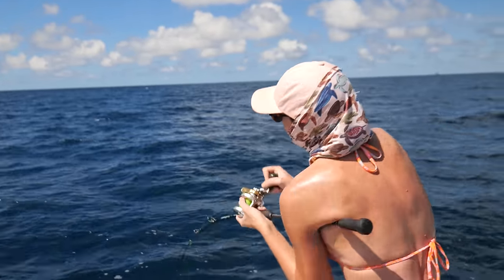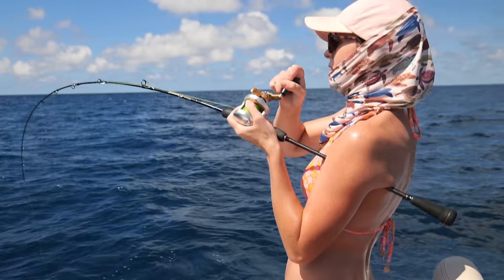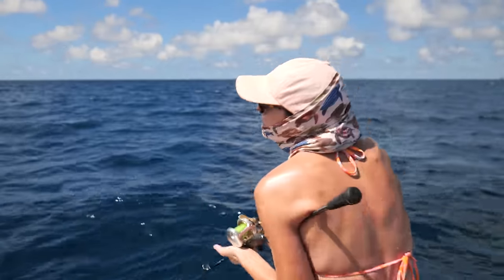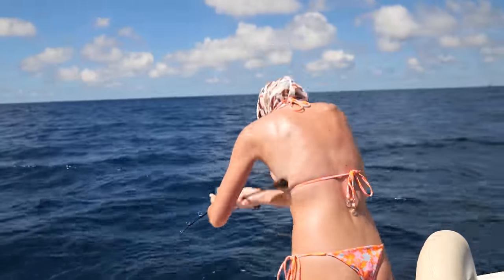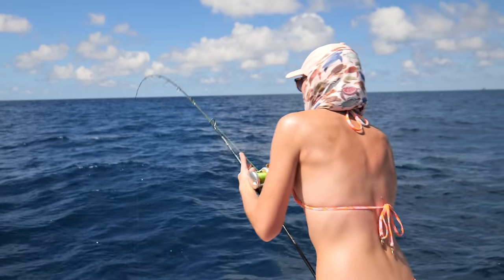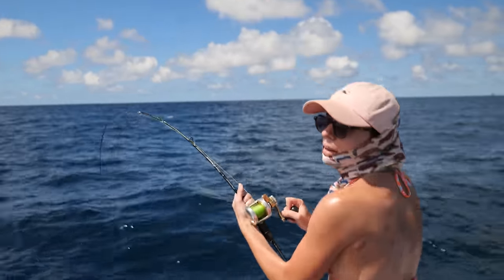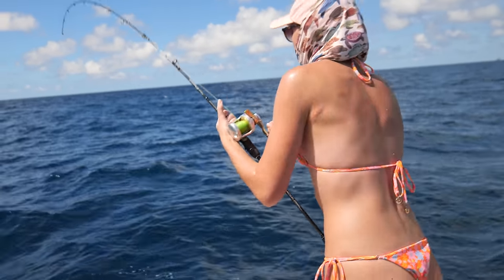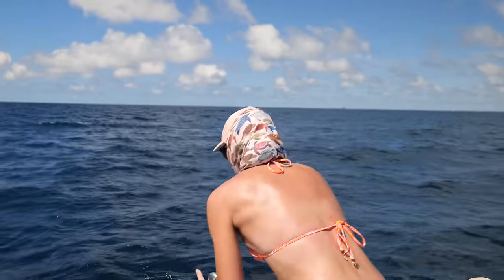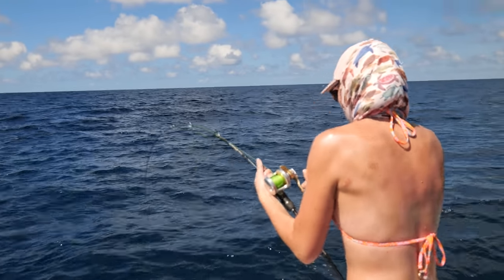All right, just dropped down at the new spot. Straight away, bang on. And it's definitely a fish this time. And I'm very excited to see what it is because it's just coming up like a log. It's not fighting, which is a good sign of a red or some nice bottom fish. It's given up, which is also a sign of a big cod. Love it when they just come up like this. Maybe a saddle tail. Maybe a big leather jacket. Who knows?